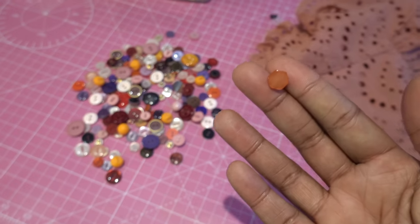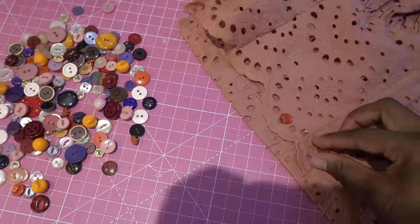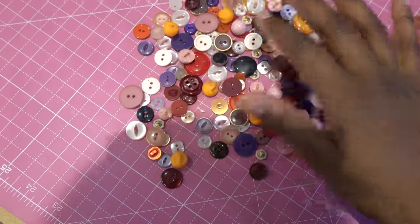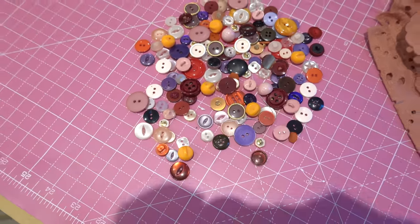Actually, you know what? I think I want to use this for a different project. Yeah, I'm going to use these for a different project. Maybe these ones. This one looks like a good match. It kind of blends in a little bit, which is what I want. So now I just need to find 7 of them. Okay, give me a minute.